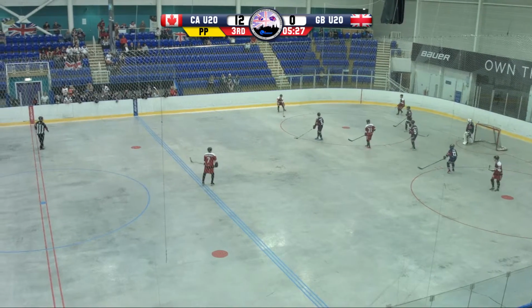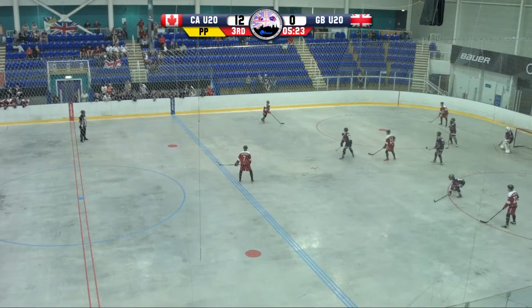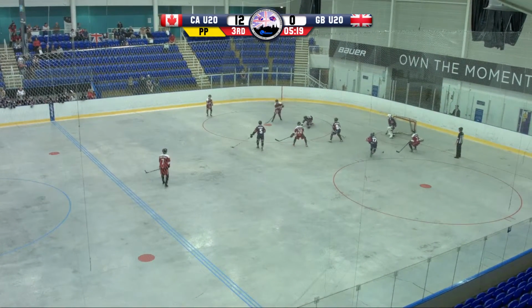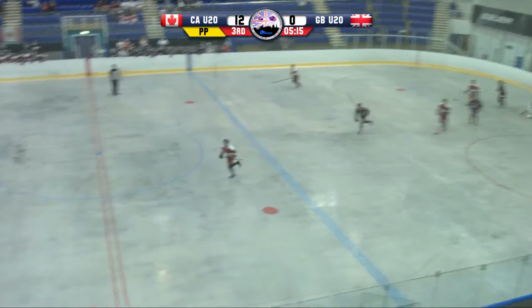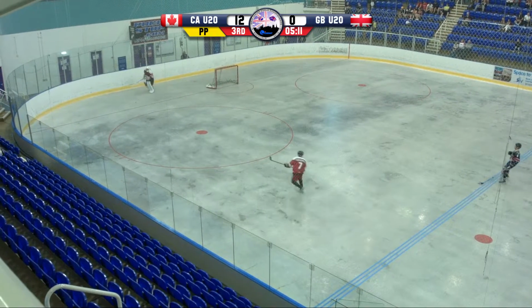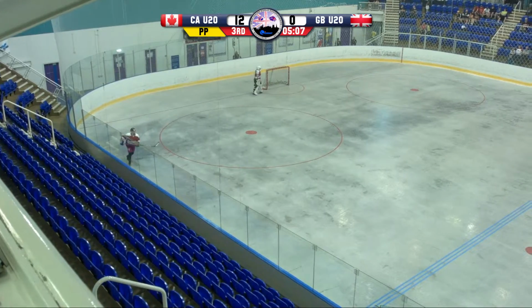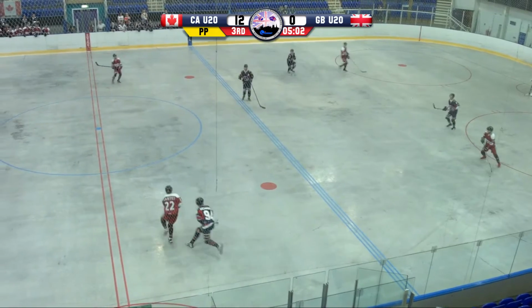Tipped wide by Quigley, the shot from Logan Schatz, who's sitting in the pocket just in front of the crease. And again, Quigley pads away the shot from Schatz. And it's down the floor by Great Britain. Tyler Richardson out of his crease. Line change for the Young Lions.